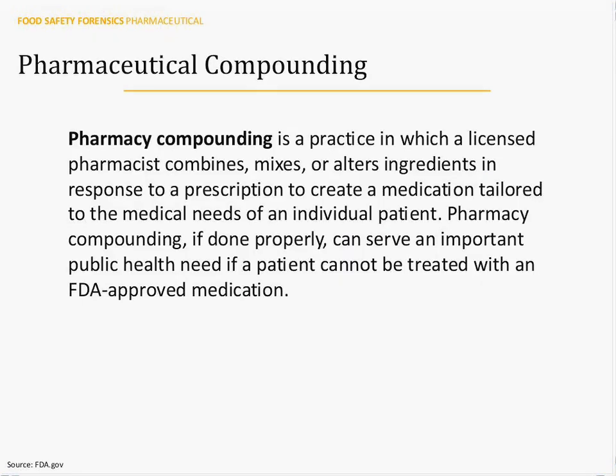One of the areas of great fraud within the pharmaceutical area is what they call pharmacy compounding. This is a practice in which a licensed pharmacist combines, mixes, and alters ingredients in response to a prescription to create a medication tailored to the medical needs of an individual patient. Pharmaceutical compounding, if done properly, can serve as an important public health need if a patient cannot be treated with an FDA-approved medication. But it can also be wrapped with fraud. As a result, the pharma industry has had to implement traceability, trackback, and genealogy processes. That is why the pharma industry is the best model for the food industry.